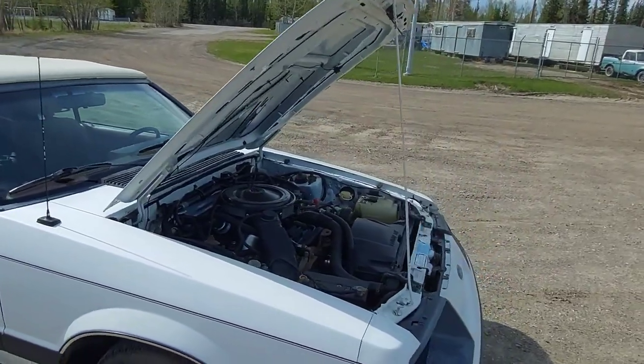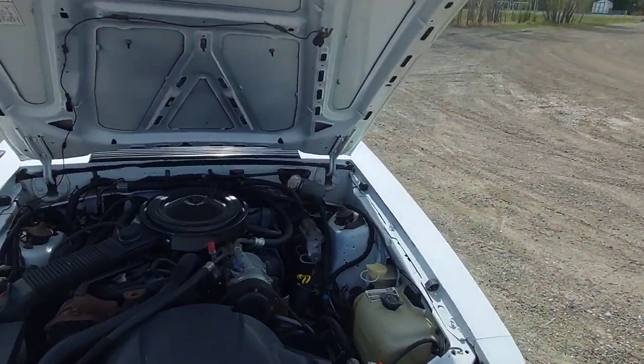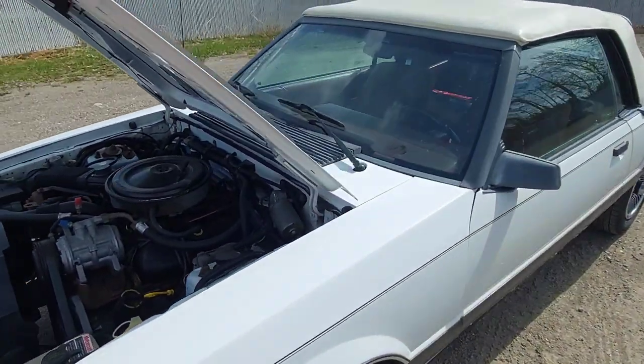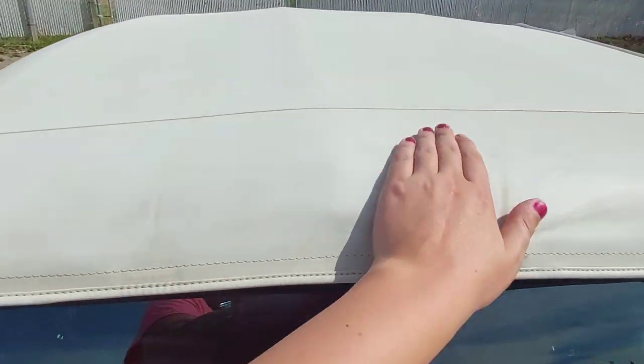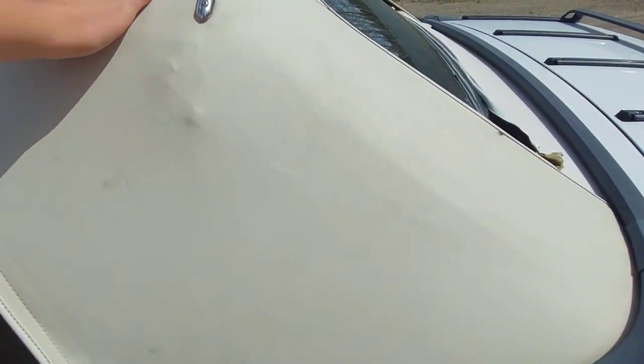And again, like I mentioned, I am the third owner. The second owner was a friend of mine named Keith. He only owned it for 5 years, and then the original owner owned it for a lot longer than that. I've owned this thing since October. And, you know, just a little nick there. And again, pretty good shape overall.